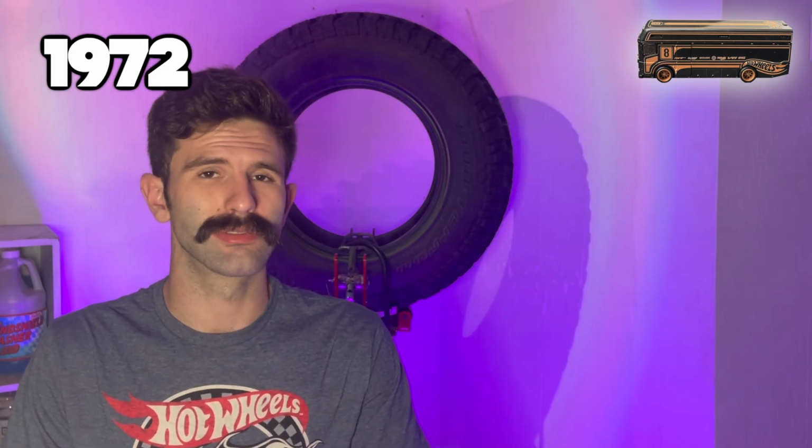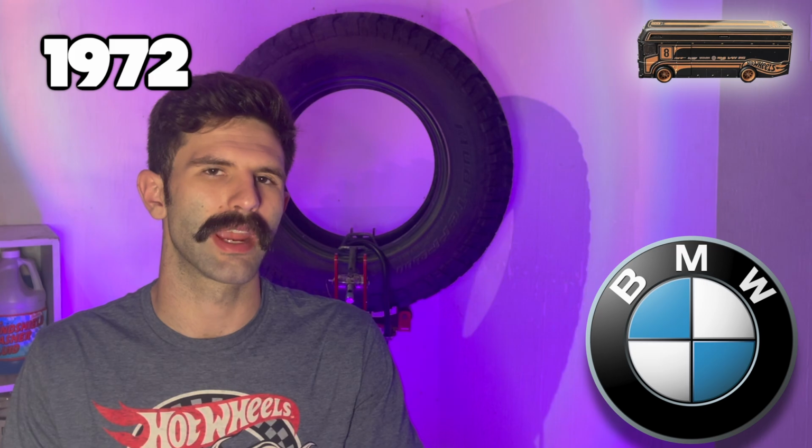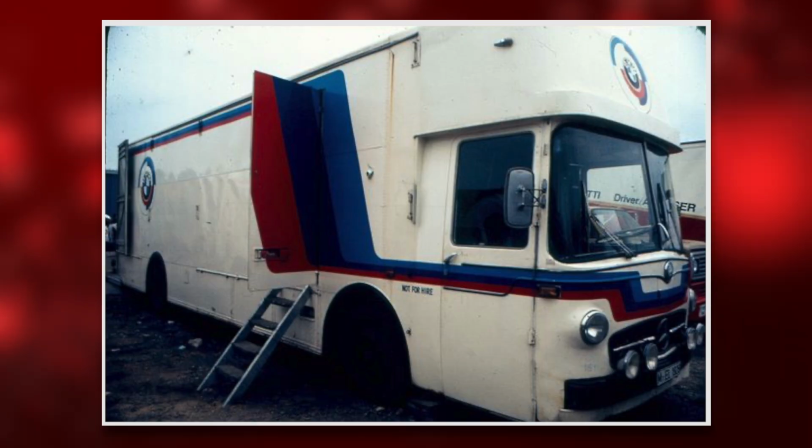And in 1972, it was sold to BMW, where it of course was repainted to the BMW livery with white, red, and blue stripes. The SYZ32 was sold a couple more times until it was then scrapped later that decade.